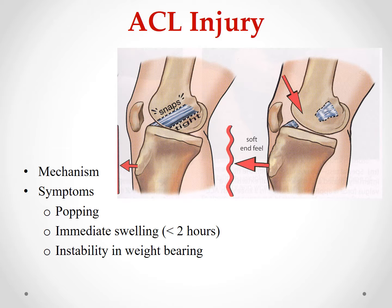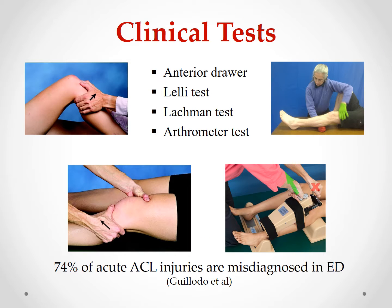In addition to identifying the mechanism of injury and symptoms such as popping or audible sound, immediate swelling, and instability in weight bearing, clinical tests are very important. These tests include things like the anterior drawer, the Loli Test, Lachman test, and the use of an arthrometer. In spite of the presence of these tests, 74% of acute ACL injuries are misdiagnosed in the emergency department.